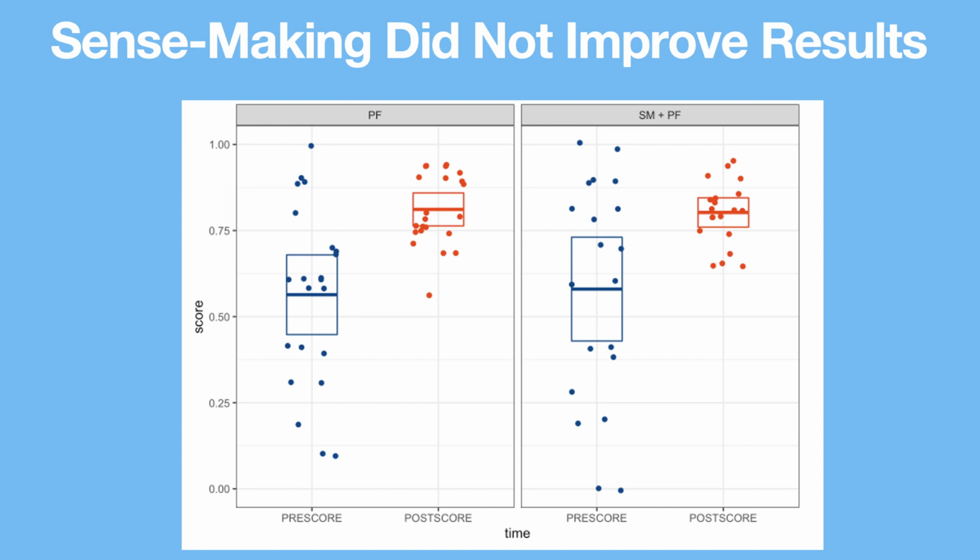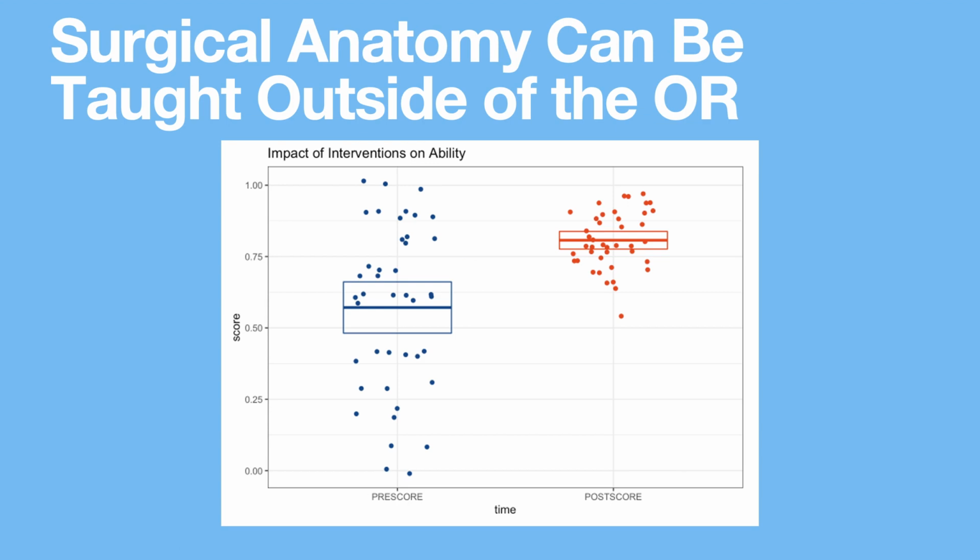So much to my chagrin, initially there appeared to be no benefit from the sense-making. You can see the two groups here, both graphs look basically the same, from the pre-test in the blue to the post-test in the red. And while that might have disappointed my learning sciences advisor, to me, as a practically minded person who all I wanted to do was really figure out how do I learn this, how do I help us all learn to teach surgical planes better?